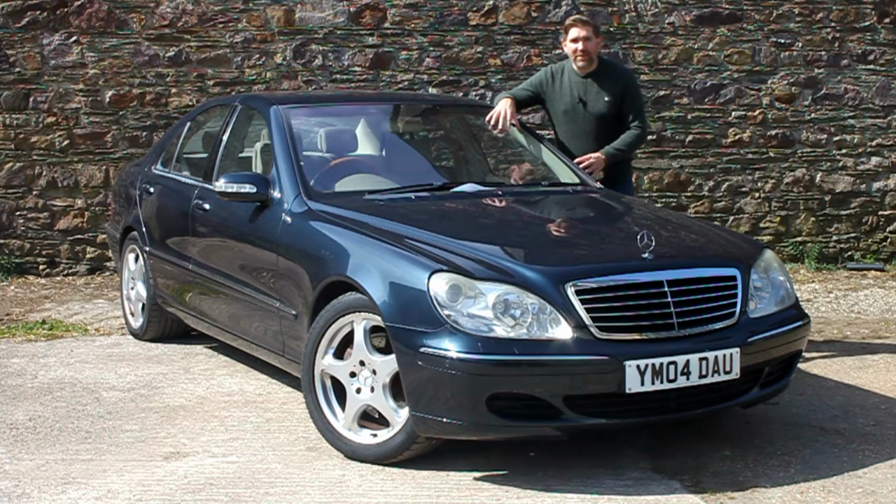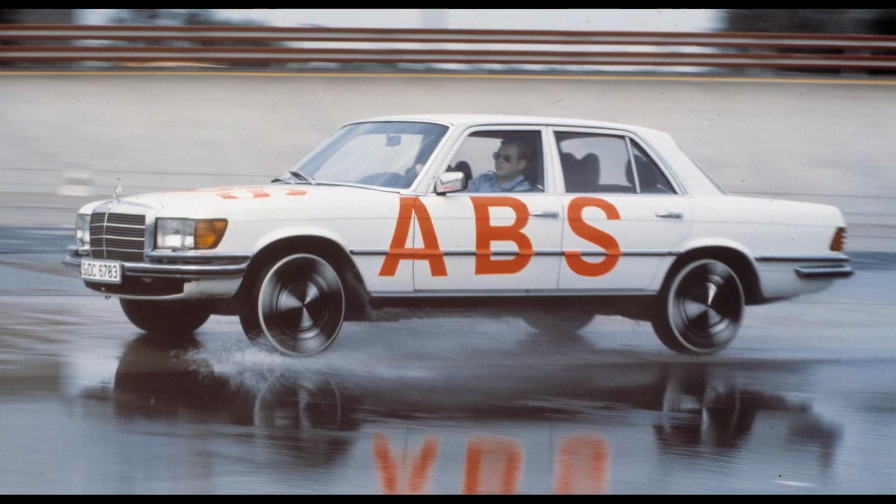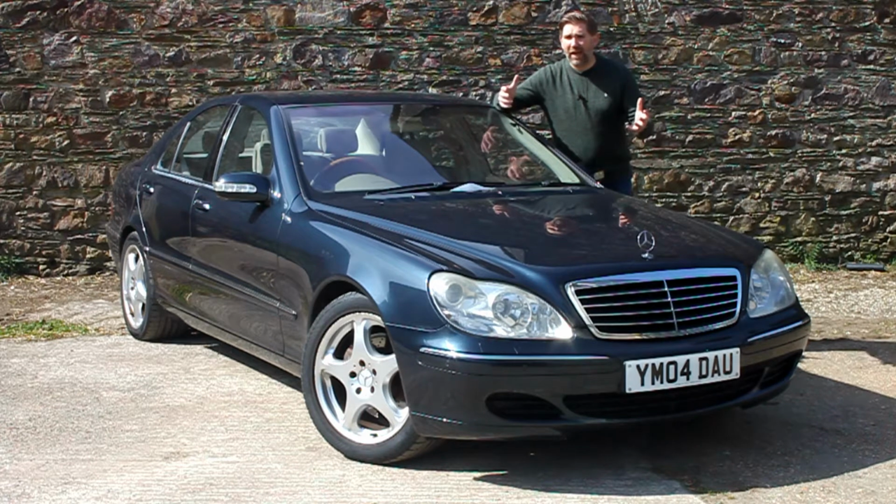Now you can count on Mercedes-Benz with the S-Class to raise the game every time. And that's true even in that original W116 form in 1972. It was the first production car to come with ABS. It also had cruise control and a collision-proof fuel tank, all things that we would expect in our run-of-the-mill Fiesta today. And as the models kept coming, so the technology kept coming.